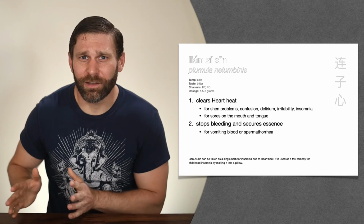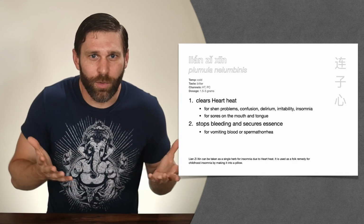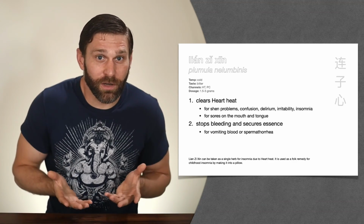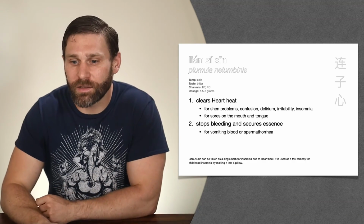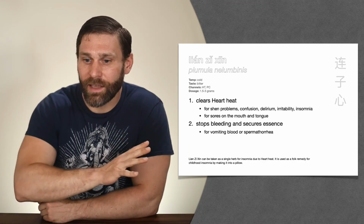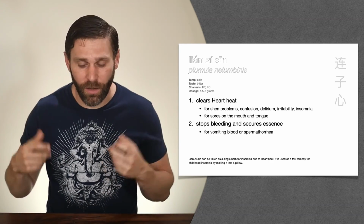I'm not sure that applies if you have a 5 or 6 year old, but if you have a newborn baby, they kind of sleep whenever. If they're sleeping during the day and then keeping you up at night, we call that upside down sleeping pattern. In that case, you can actually take Lianza Sheen and make it into a little pillow, and having them sleep on it can be effective.